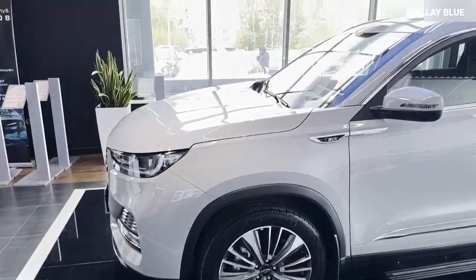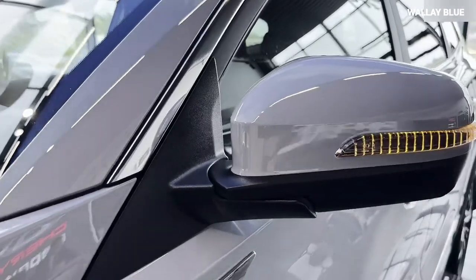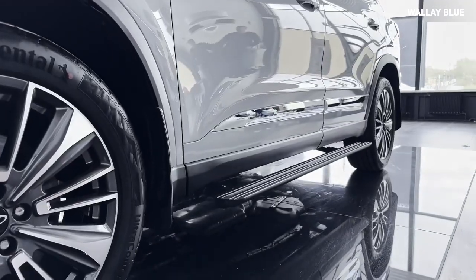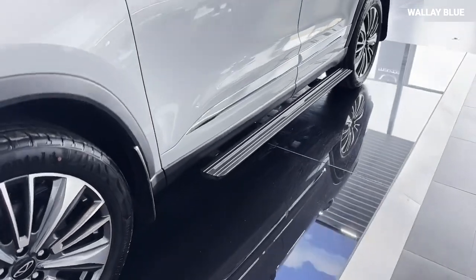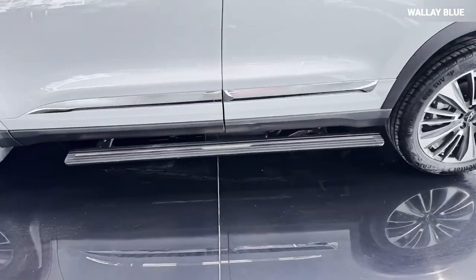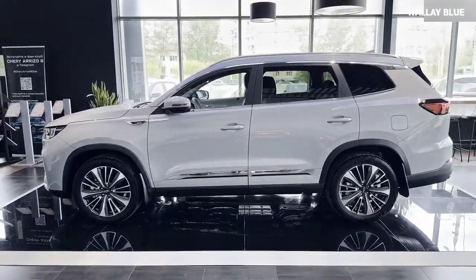The LED headlights are not just stylish but functional as well, providing excellent illumination and ensuring visibility in all driving conditions. The side view of the Tiggo 8 Pro is just as impressive, with clean lines and a sculpted body that enhance its aerodynamic profile. The 18-inch alloy wheels add to its dynamic look and provide a smooth ride. The side mirrors are body-colored and come with integrated turn signals, adding to the vehicle's sleek appearance.